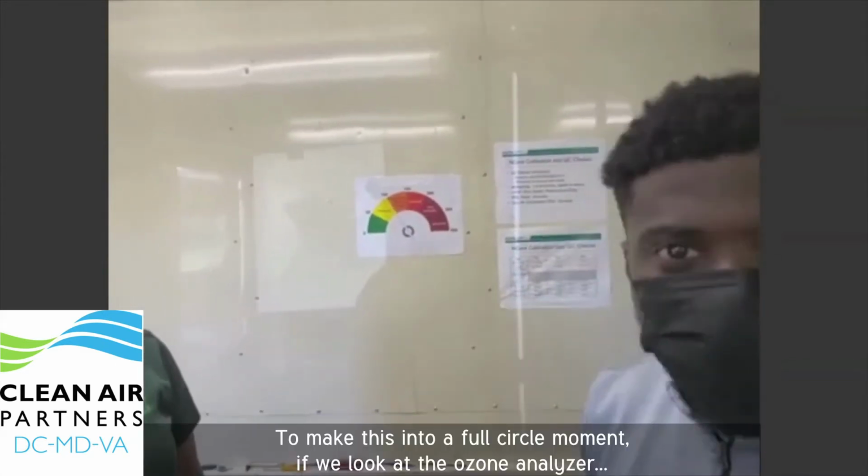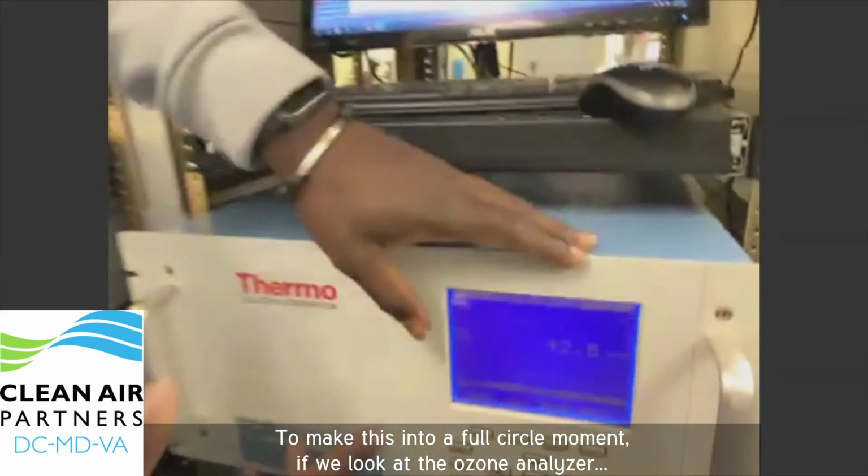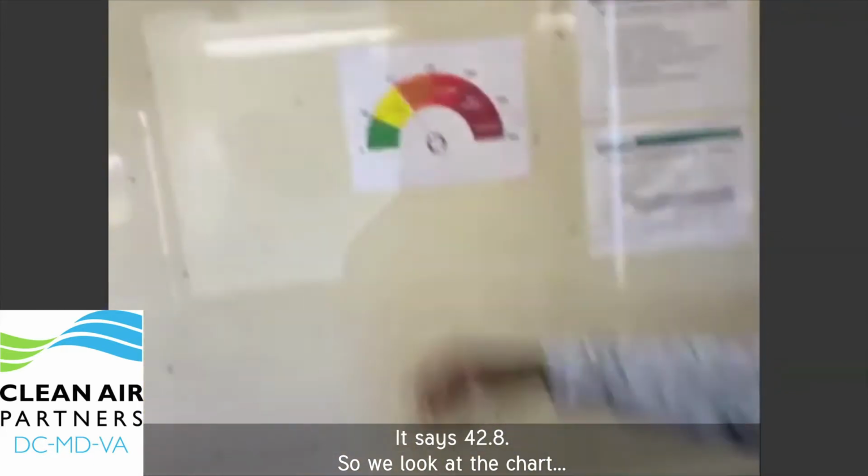And to make this into a full circle moment, we can see right here on the ozone analyzer, 42.8. And based on this chart, 0 to 50 is good. So right now we're doing pretty well.